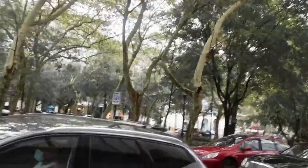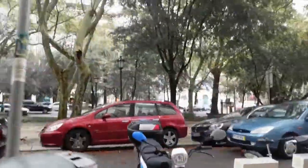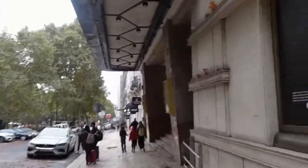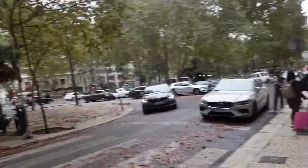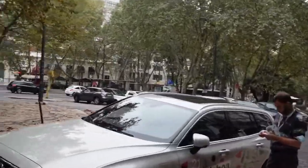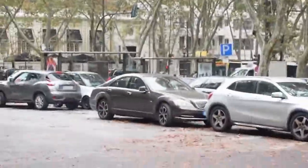So this is the Saint Francis Street. You have a lot of really nice stores. A lot of designer stores here, even on this side also. There is Gucci. This is close to it.